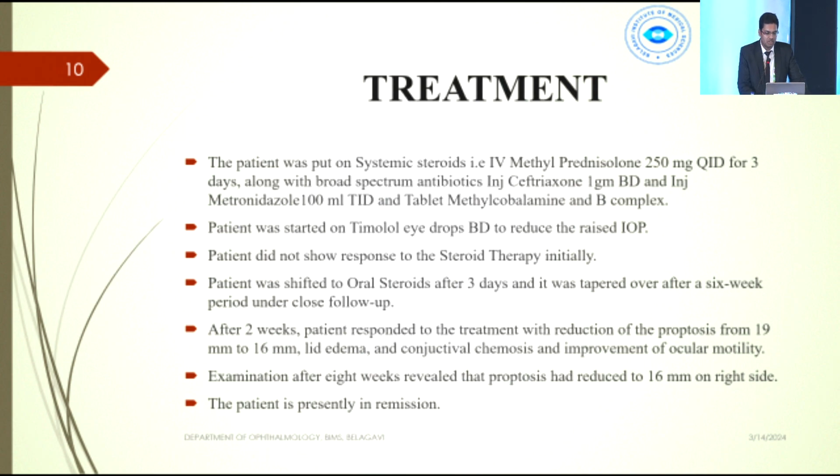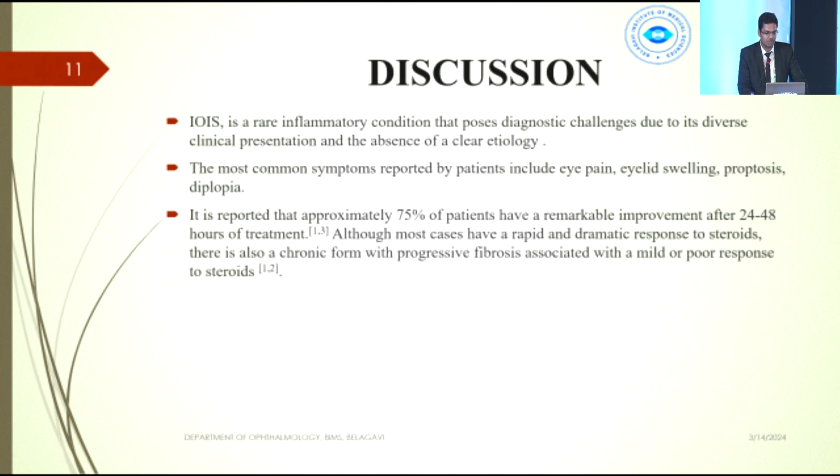After 2 weeks, the patient spontaneously responded to the treatment with reduction in proptosis from 19 mm to 16 mm and reduction in lid edema, conjunctival chemosis, and improvement of ocular motility. Examination after 8 weeks showed reduction to 16 mm proptosis. The patient is presently in remission.